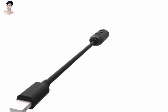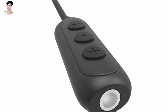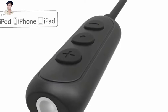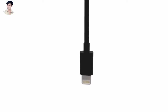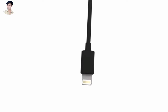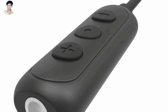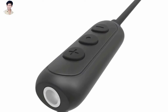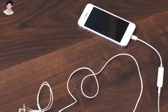Meet Amp IAM, the world's lightest battery-free micro headphone amplifier for your iPhone, iPad, and iPod devices. It's also the world's first headphone amplifier using Apple official C68 audio lightning adapter. And it only weighs 7 grams, mini in size, stylish design, and meets all your needs for high quality music on the go. Amp IAM, amplifier for iDevices that makes music sound amazing.